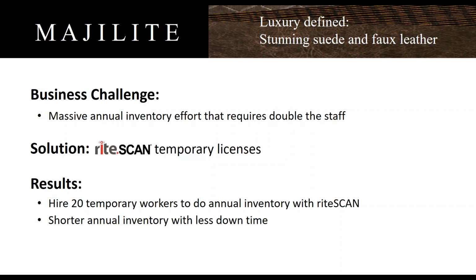One of their biggest challenges each year: Magilite does a massive annual inventory that requires double the staff to conduct. And this takes a considerable amount of time and downtime within their operations each year. Because riteSCAN is so easy, they're able to train their people in 30 minutes or less to use riteSCAN and go out and perform these count processes.